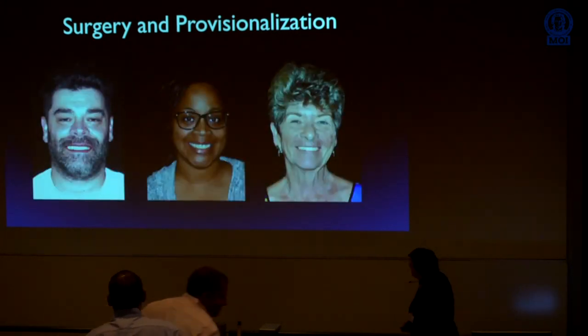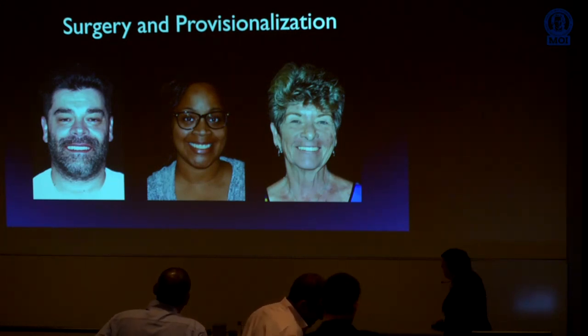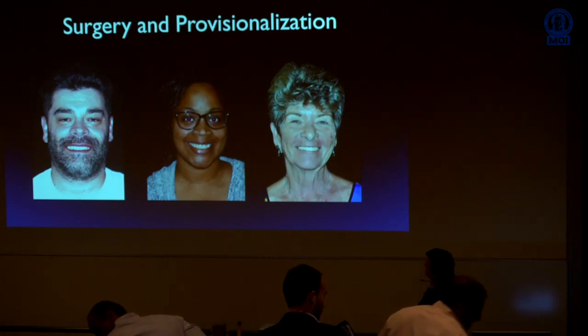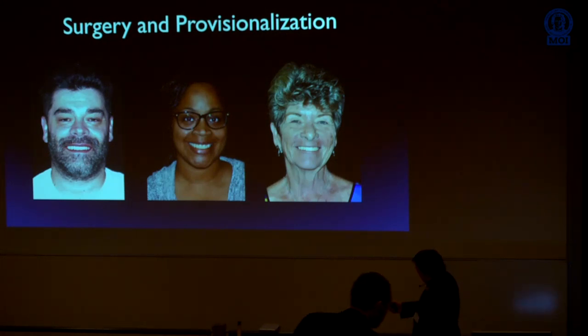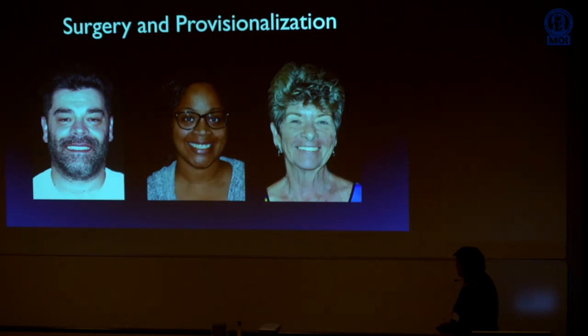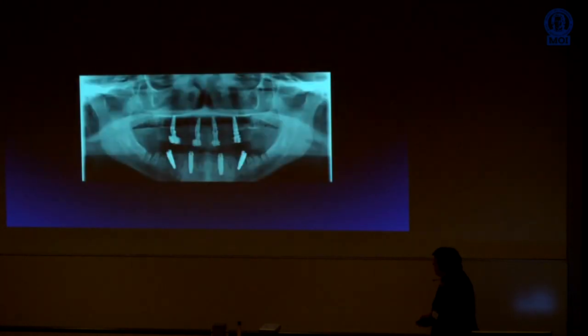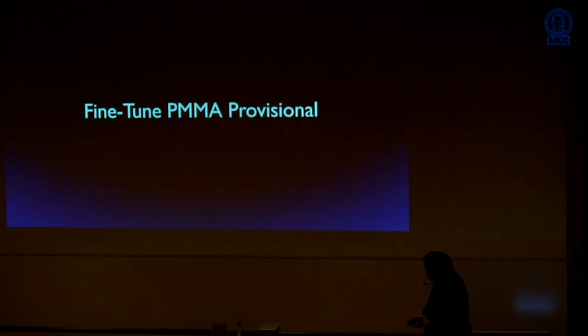So these are some cases. The two on the left are actually quite young. The gentleman on the far left had advanced adult perio. And these are the provisionals. This guy is the day of surgery. He looks a bit bleary-eyed. This lady in the middle had Sjögren syndrome and had, I think, 17 root canals and recurrent caries, and she's in her mid-30s. And this lady on the far right lost her teeth to caries and periodontal disease. So that's just a case where some implants are placed.